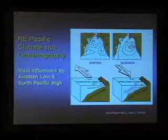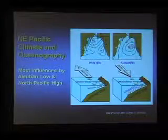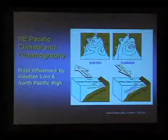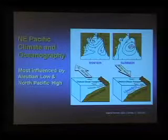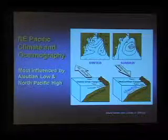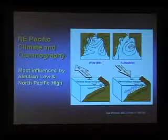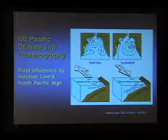In the winter, the North Pacific High retreats and the region is dominated by the Aleutian Low, which is a counterclockwise gyre. The Aleutian Low winds go this way, and you end up with an onshore Ekman transport and downwelling. In the wintertime phytoplankton don't like it anyway, but they particularly aren't going to like the downwelling conditions.